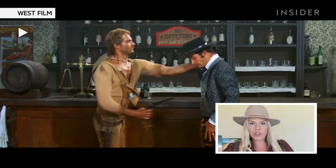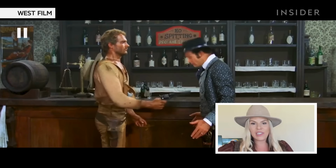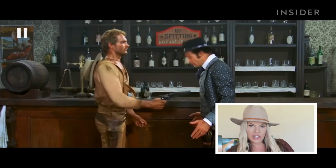But his draw has no accuracy form, so good thing the guy is only a foot away from him. He is doing an all arm motion. There's no lock at all to it. And when he does that, if you notice, he butts down his wrist and he actually has his gun tilted upwards. So when he goes to draw, he goes all arm and he butts it down.